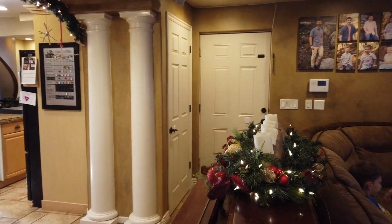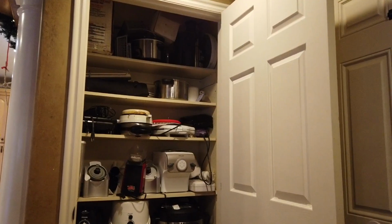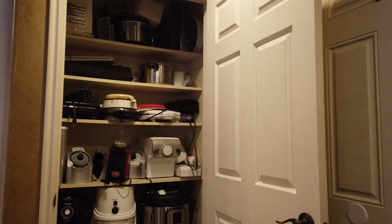Over here we have what was meant to be a coat closet, and we turned it into where I keep all of my small appliances and stuff like that. And then we've got our garage here.